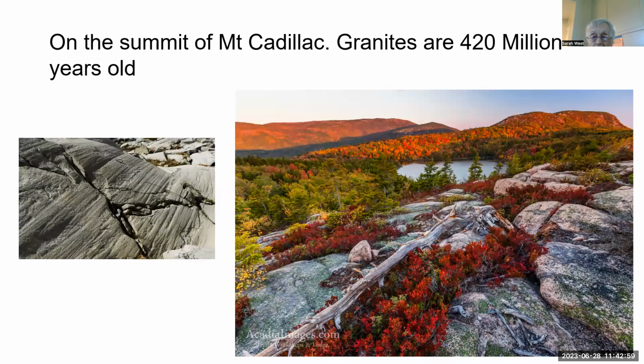Okay. On the summit of Mount Cadillac, the granites are 420 million years old, and it was ground down by glaciers. And in places you can see these glacial scratches that we mentioned in the glacial bay. And I love the fall colors. And this is one of the small lakes the glaciers produced on Mount Desert Island. There are a lot of mountains, 17 of them, over 20 freshwater lakes or ponds. And they were made by the glaciers grinding away softer rock and sometimes putting a moraine right at the end of what would be a stream.